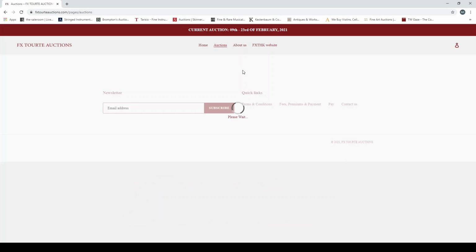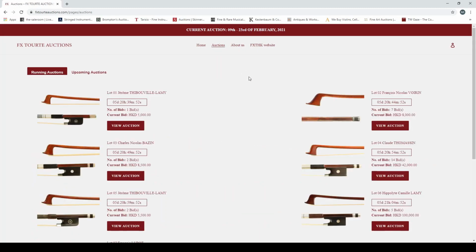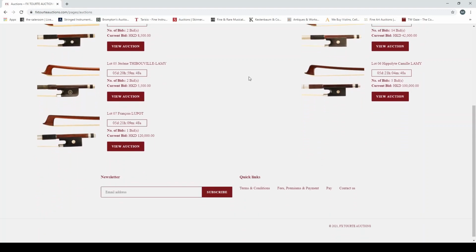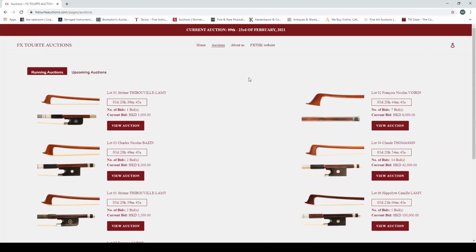While we're loading, we have a grand total of 7 bows here. These are all fine French bows of different levels. So first let's have a look at this. Lot 1, Jerome Thouberville Lamy.